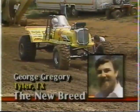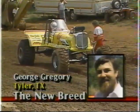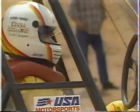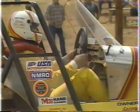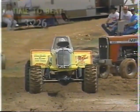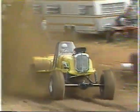496 cubic inch engine power, the new breed, perhaps the most expensive rig here this afternoon, but he did not mention one gauge, did he? Yeah, I was noticing that. There's a gauge on the back of the blower to tell the amount of boost that they're running on the engine, and he just acted like that didn't exist. But it was the last gauge he looked at before walking away from the vehicle. Open cockpit. George Gregory, a member of the 2-second club. If there's something to be done in mud racing, I think this man has done it. There's the time to beat, 3.226.